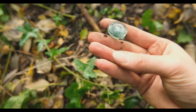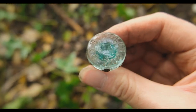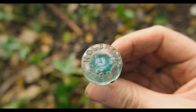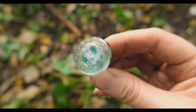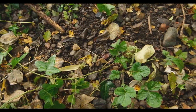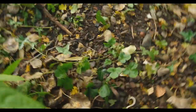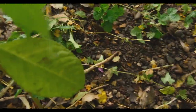Oh! That is another embossed stopple bopper. It's much like the one I found before. What's that say? H-O-L-B-R-O. Holbro and Co. Oh, I've never found anything like that before. I didn't recognise it. I definitely think this place is somewhere to come back to when Mother Nature has done her thing and the worms and the fungus have composted some of these leaves so we can see the ground underneath.